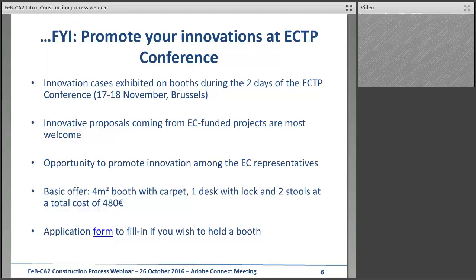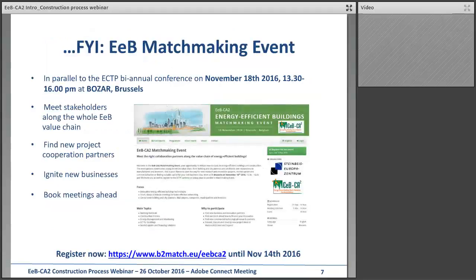As information, we have a booth there, and there will be a whole lot of booths and posters which will present examples of innovation expected from EU projects. So this might be also interesting for you. And there is some other information regarding how to participate and how to book a booth if you are interested in.